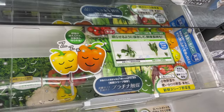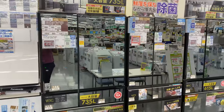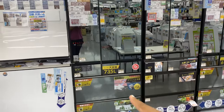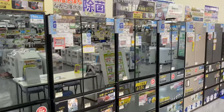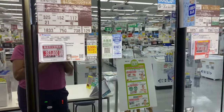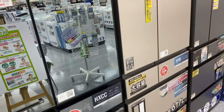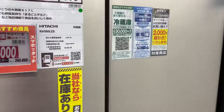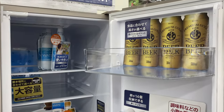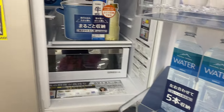Okay, so vegetables, nice. This is nice. See there? That one there I was just looking into. They are so nice. So that one was 444,180. And I like this one too. How do I open this thing? Do you want a beer? Do you want some water? We have eggs too. More water.